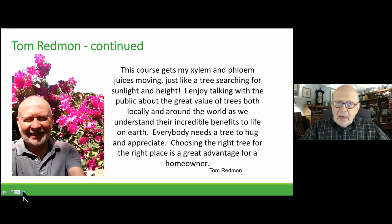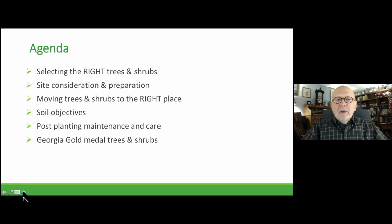In this particular case, for this webinar, I would underscore the last sentence in this biographical point. Choosing the right tree for the right place is a great advantage to the homeowner. It's a great advantage to the homeowner. It can help make a house just perfect. Or if not done well, it can make people standing on the street wonder who planted that there. So my hope is that this will be of help to people as we begin to make good decisions about picking the right trees. So what are we going to talk about tonight?